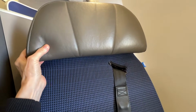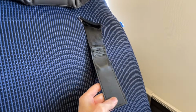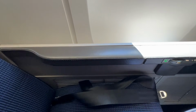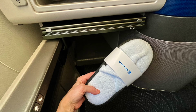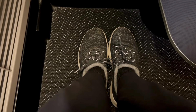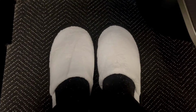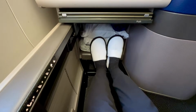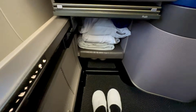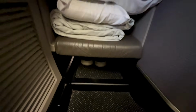The headrest is covered in leather and is very easy to adjust for greater comfort and support. In terms of seat belts, there's both a shoulder strap and a traditional lap belt. I settled in and gladly accepted a pair of slippers from the flight attendant. No pajamas for this flight, but if your flight is over 14 hours, make sure you request some. As you can see, I have so much legroom. Since I can't even reach the footwell, I use the top compartment to store my linens. And my shoes fit nicely underneath.